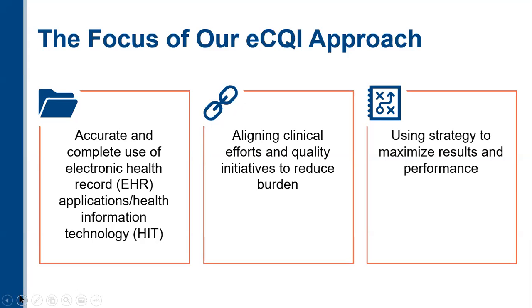So then after that, we look at aligning clinical efforts and quality initiatives to reduce burden. So not only are you going to be looking at what CMS is asking of you, whether it be reporting to MIPS or CPC+, but you also want to look at your state payers. What is Medicaid looking at for quality contracts? What are your other state payers looking at? And choose your quality metrics and choose your QI projects so you're going to get the most bang for your buck across all of the different payers within your organization.